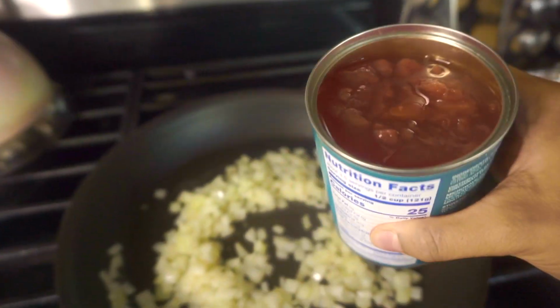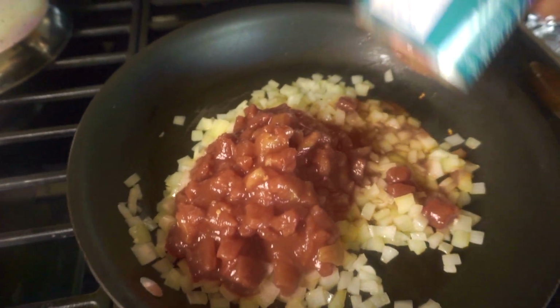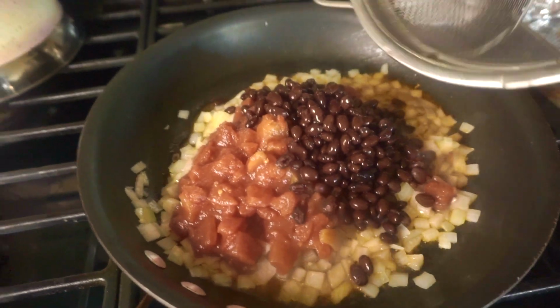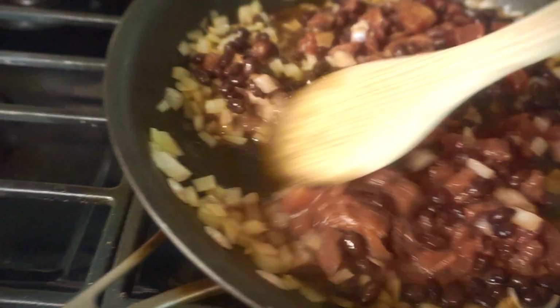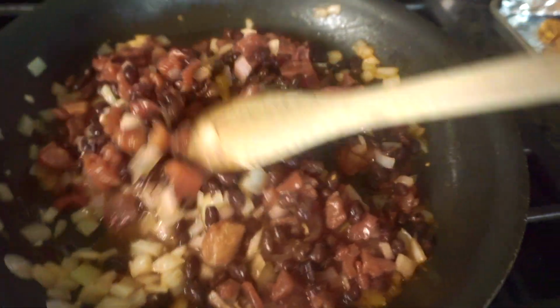All right, next you guys, we are going to dump the can of diced tomatoes with all of the juices in. Don't forget the juices. And then the black beans. Stir those up. So now I can turn it down to medium-low heat. It doesn't have to be so hot now.